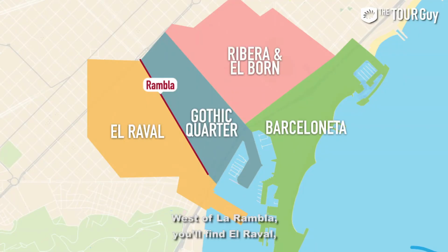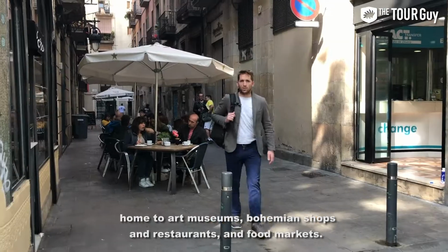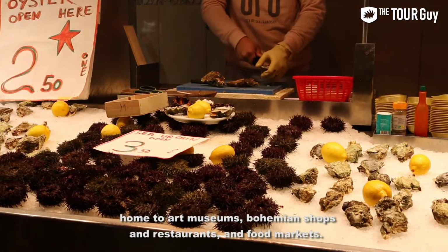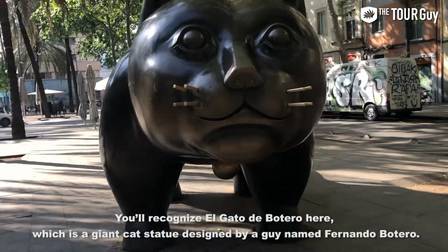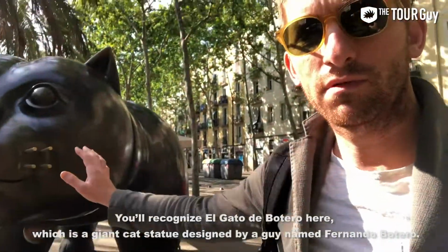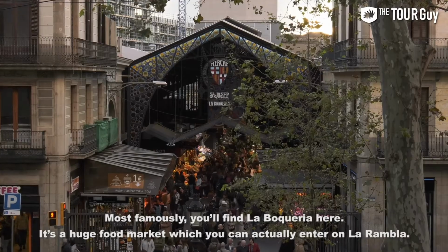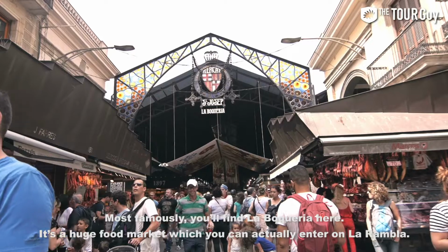West of La Rambla, you'll find El Raval, home to art museums, bohemian shops, restaurants, and food markets. You'll recognize El Gato de Botero here, which is a giant cat statue designed by a guy named Fernando Botero. Most famously, you'll find La Boqueria here. It's a huge food market which you can actually enter on La Rambla.